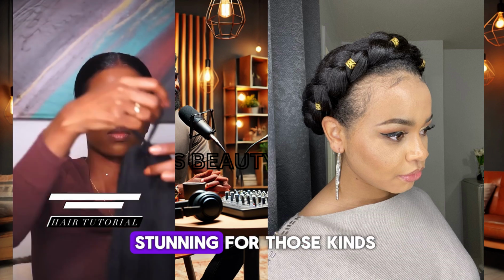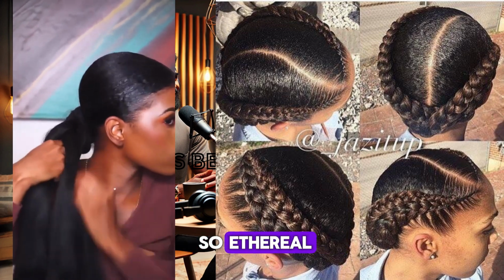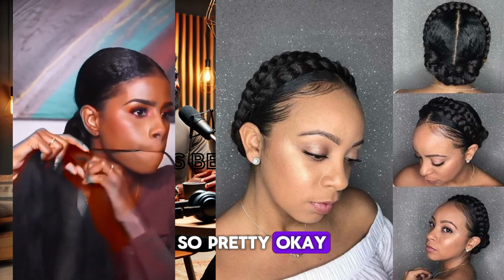The halo braids are stunning for those kinds of events. They're elegant, romantic. Oh yeah, they look so ethereal. And they can be accessorized to go with any outfit. So pretty. Okay, last one.